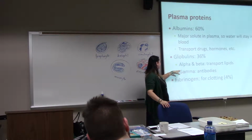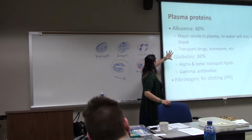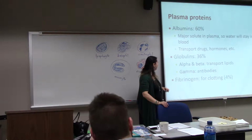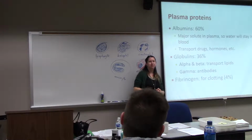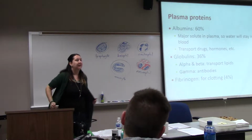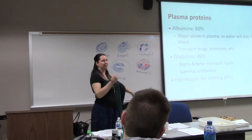The gamma globulins come from lymphocytes, specifically B lymphocytes, as we saw. The rest of these are produced by the liver. The last one, fibrinogen, is also involved in blood clotting. Say that again about the liver. The liver produces the plasma proteins except for gamma globulins.